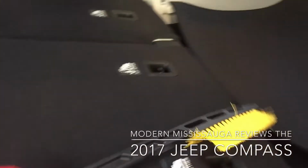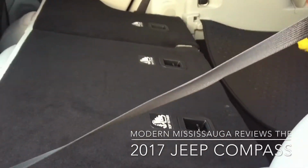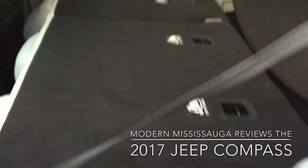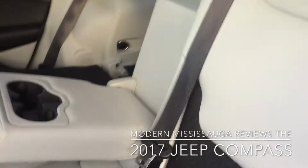Take a look at the rear seats. I have them folded down. They don't fold flat, as you can see. They kind of go up. I guess that's a better way to look at it. But put them back like that.